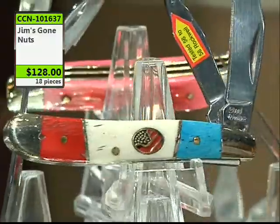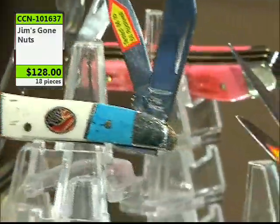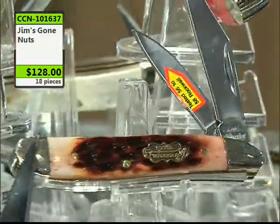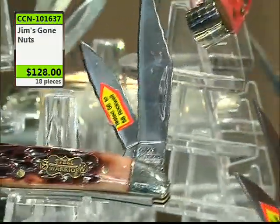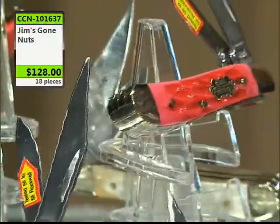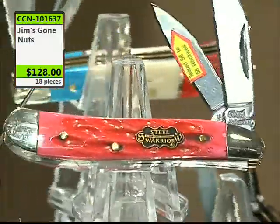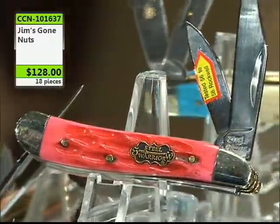Yes. They're all 440 surgical steel blades, and they're Steel Warrior. And these things walk and talk really nice. And Sheila, there's about every handle under the rainbow here. I'm impressed the Steel Warrior has this many in stock, the variety.